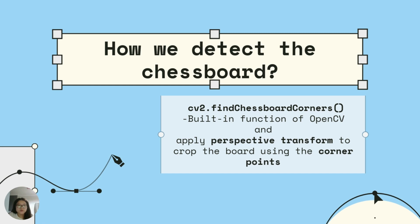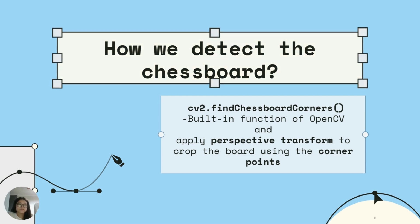To detect the chessboard in our images, we use OpenCV's built-in function, cv2.findChessboardCorners. This function identifies the intersection points of the chessboard squares, which are crucial for further processing. Once we successfully detected these corners, we apply a perspective transform to crop and align the board correctly. This step is essential because it ensures a uniform perspective across all images, reducing distortions and improving the accuracy of piece detection.